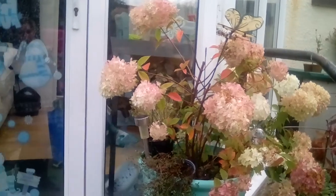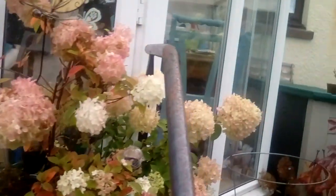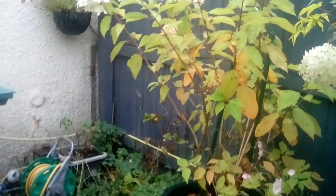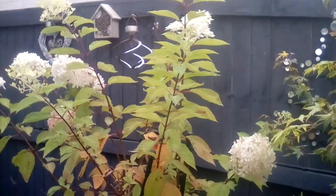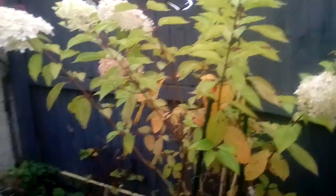The hydrangeas have all been out and they've grown bigger this year, and this big one here is one of my favourite things.